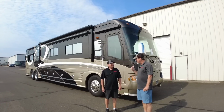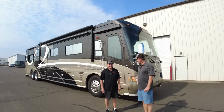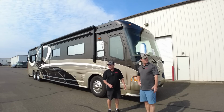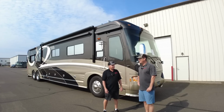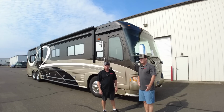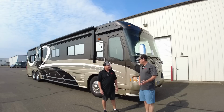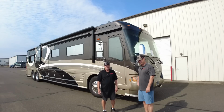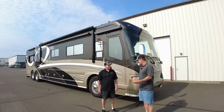All right, we got the 2007 Country Coach Intrigue outside, and we're in a little different location. This would be the southeast end of the property. Nice and quiet, beautiful day. It seemed like everywhere else we went, it was noisy, with the weed whacker and turbine. So this is great. We're just going to do it right here.